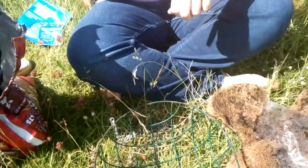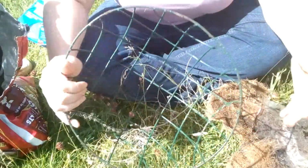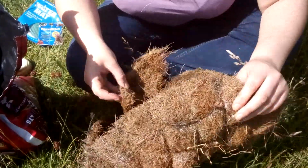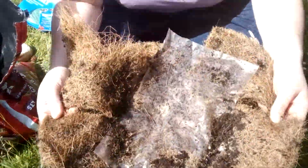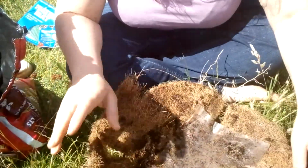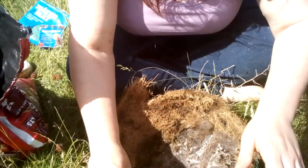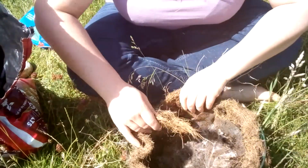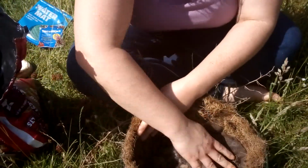So what I have is my empty basket and the coconut coir matting, and what you can see inside it is a piece of plastic. Recycling for a reason. Now this stuff allows the water to drain out, but being in a basket, these need so much flipping water that if you pay water bills, your bills will shoot through the roof.